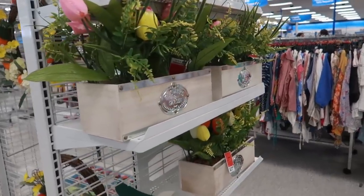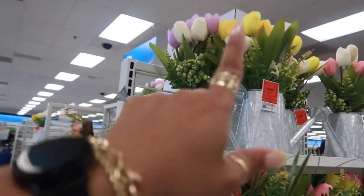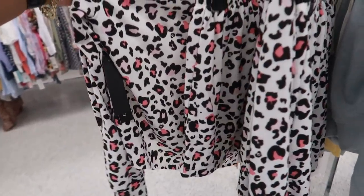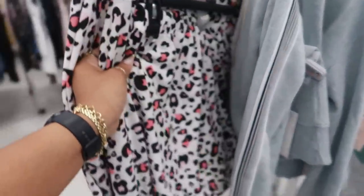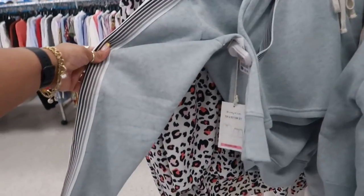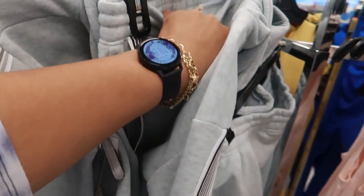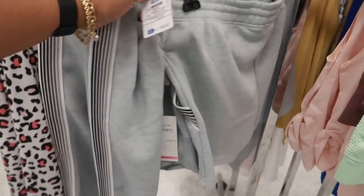They have these over here for $16.99. 15 up there. This is like a little lounge set. It comes with the shorts for $12.99. Look at this one. Comes with the shorts as well. And that one, I don't know what the price is on that one. It just says two-piece.